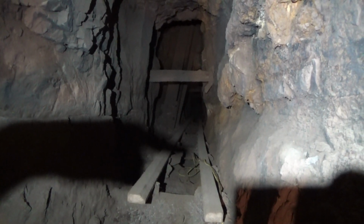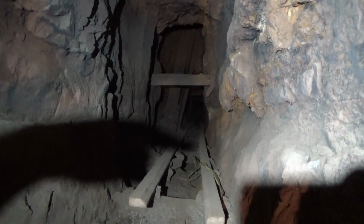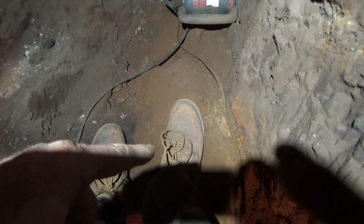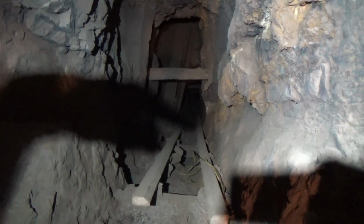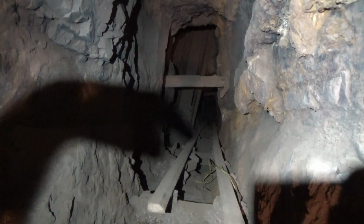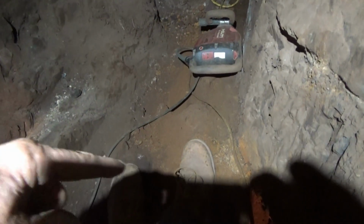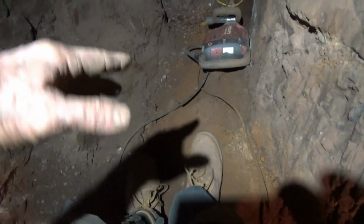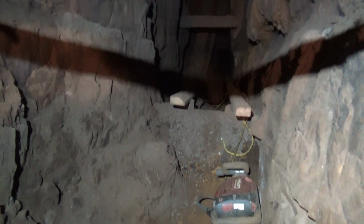Now, that may be decent ore that was just left back for the 40-foot level, but looking at it, it's not the same kind of rock as this. Not at all. It doesn't look nearly as good to my eye, although I'm not a geologist. So I'm going to have to take a sample of that and see what we got. And I'm going to move this over here and see if maybe it dives in under or something like that. But you can see how wide they were going, and then they just tightened it right up.